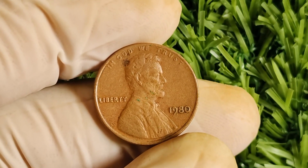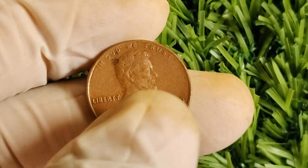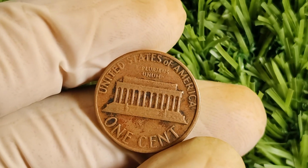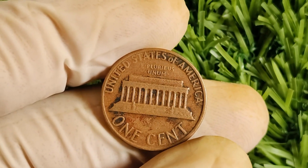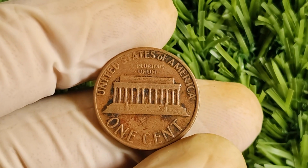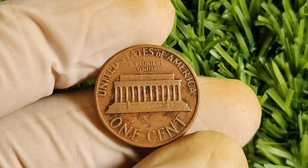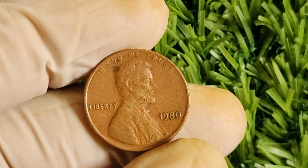See, most 1980 pennies were made of 95% copper and 5% zinc. They're basically coppery brown little discs that turn green if you leave them in your washing machine. But some rare specimens were struck using a misaligned die or had an off-center strike. Others were struck on the wrong planchet entirely. Imagine expecting a penny and getting a dime's body with Abe's face on it. Wild.